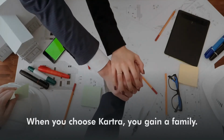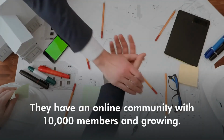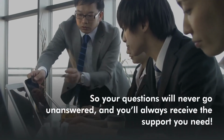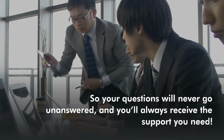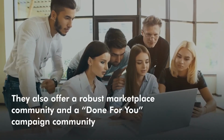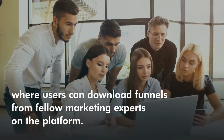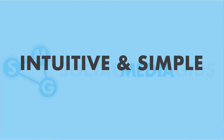When you choose Kartra, you gain a family. They have an online community with 10,000 members and growing. So your questions will never go unanswered and you always receive the support you need. They also offer a robust marketplace community and a done-for-you campaign community where users can download funnels from fellow marketing experts on the platform.